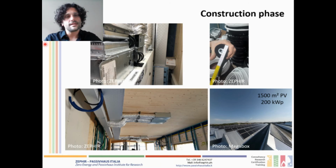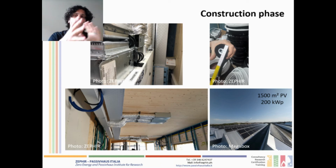Here you can see the ventilation device and the necessary vapor-tight aluminum foils, and below the distribution of the ventilation duct system. On the roof, a 200 kilowatt peak photovoltaic system with a 1,500 square meter area is present, which is partially shared with the office building while serving the factory.